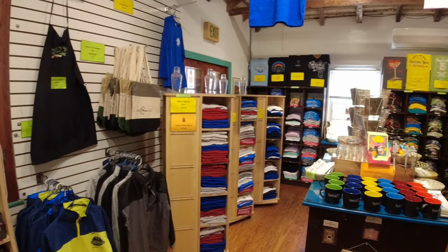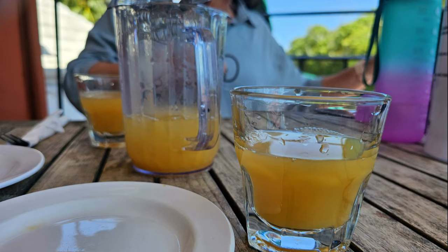Here's the gift shop. All right, this is the famous rum swizzle, a Bermudian drink that started right here at the Swizzle Inn. Do you remember what was in it? Pineapple juice, all kinds of juices. I took a picture of it. I'll show you here. Lots of rum.